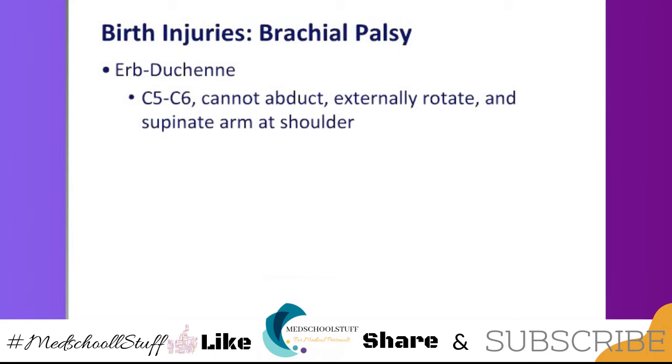When they want you to be suspicious for birth injuries, when you're reading the stem of the question, for brachial palsy injuries, look for shoulder dystocias. Look for traction on the head and neck during delivery. Things like that will make you suspicious for the brachial palsy, brachial plexus injuries. The Erb-Duchenne's is C5, C6.